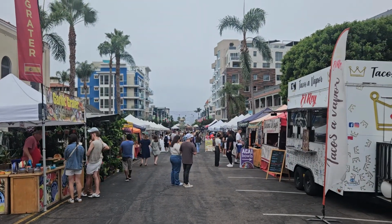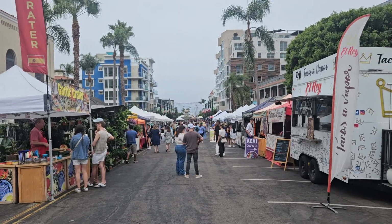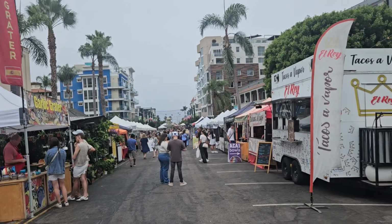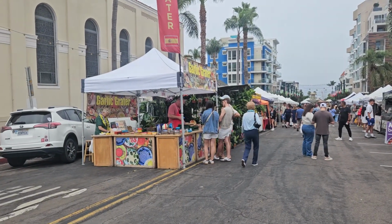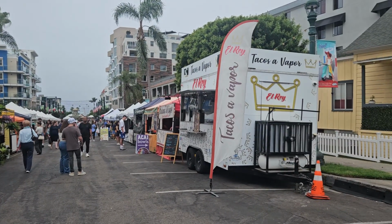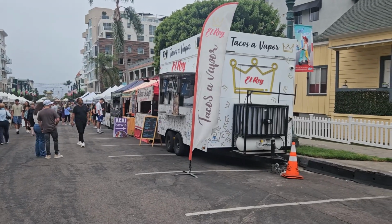I don't know if this video is going to do it justice, but we're at the market. We're on the very end here of State Street and Date Street. You can see the water way down there, hopefully. This is the place where I just bought my garlic grater. There's a taco truck right here. It's never too early for tacos, but I don't know if we'll actually get one or not.